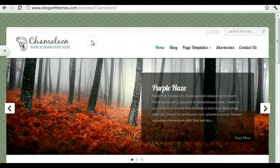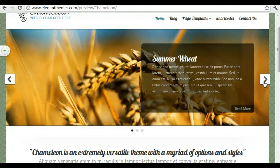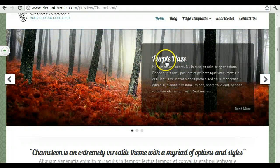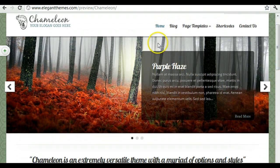Let's have a look at the theme's layout. As I said, we've got this dominant image section here, and this carousel includes a link and some descriptive text to a page or a blog entry on the site, and you can manipulate that in the admin panel, what you want to appear here and what text you want to appear. These images and text are set up as pages within the WordPress theme.